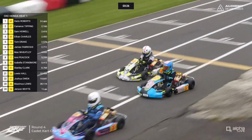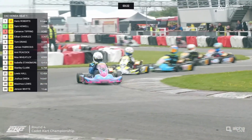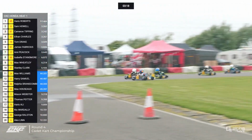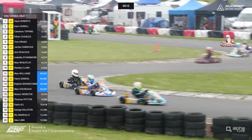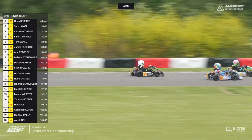once again, as now Howell gets down the inside of Tipping, and Ethan Charles is going to be there as well. And Cam Tipping unfortunately loses 2 places over start-finish, and now once again it's Fabricius alongside. Can he get through into the chicane? He can, on Tom Drake. Through comes James Fabricius then up into 5th place behind Amy Peacock.